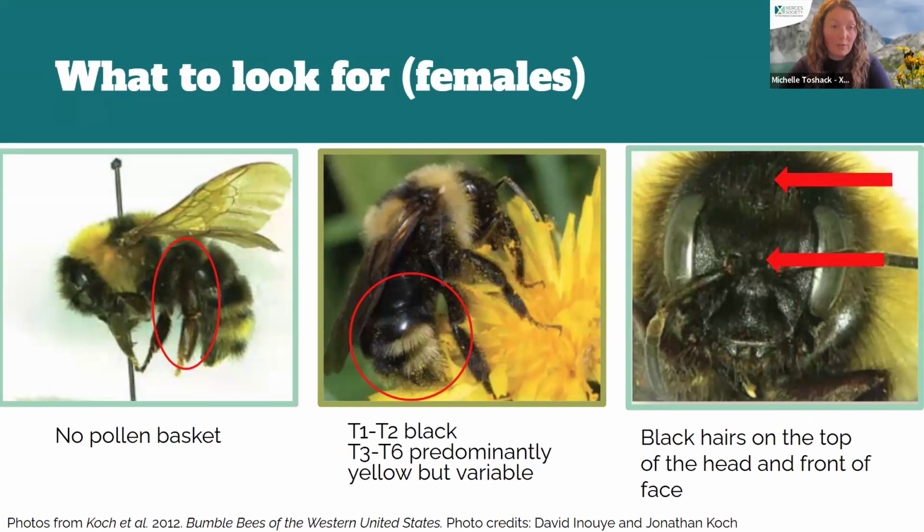So a few key features to look for. Since it's a cuckoo bumblebee, it won't have a pollen basket, so look at the hind leg. The first part of the abdomen is mostly black, and the bottom part of the abdomen is predominantly yellow. There is some variation of this, so be aware of that.